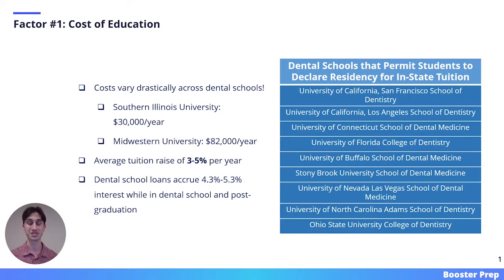Luckily for you, there are state institutions that will allow out-of-state students to declare residency and receive in-state tuition. I've included 9 of those schools on this slide, and I highly recommend looking into those schools.